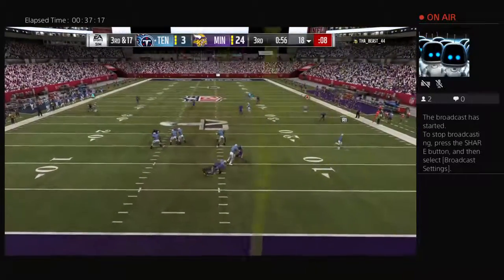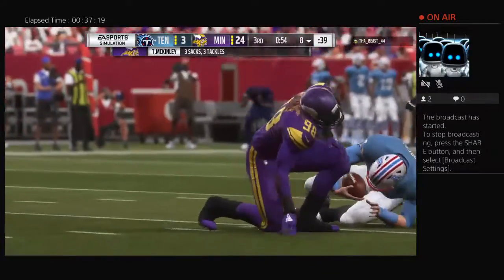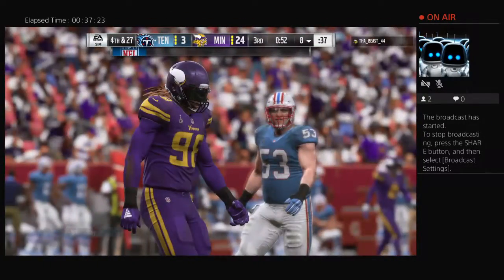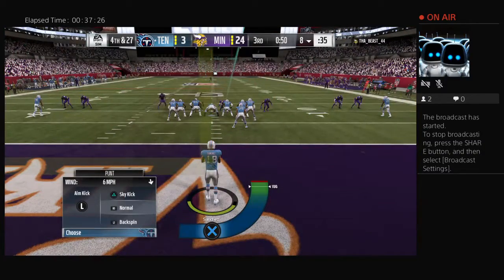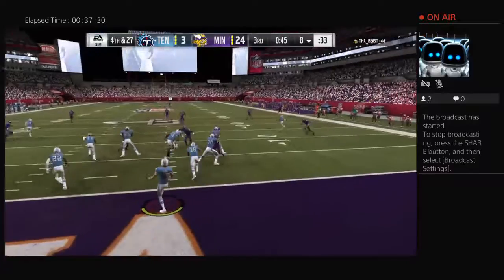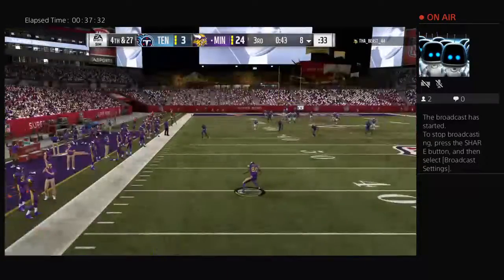Back to throw here. And he's taken down. Back at his own 7. Tech McKinley in there to get him again. The 3rd time he sacked him here tonight. Now here's Rigoberto Sanchez as the drive goes backwards, so he's on to punt it away.